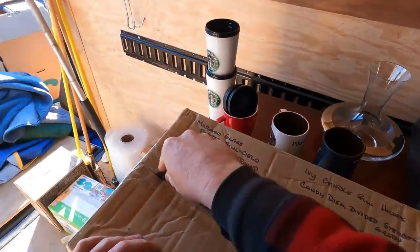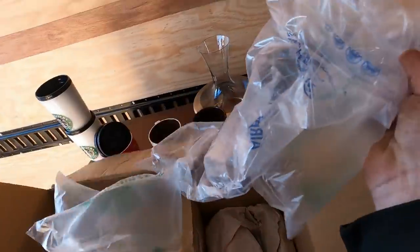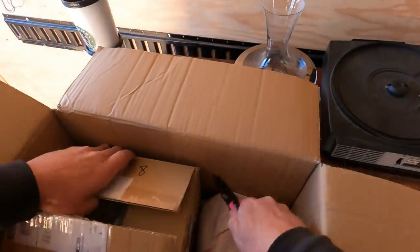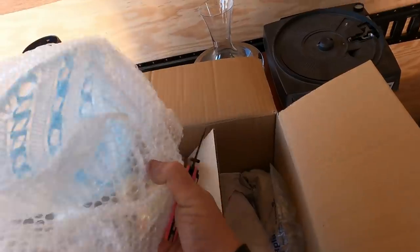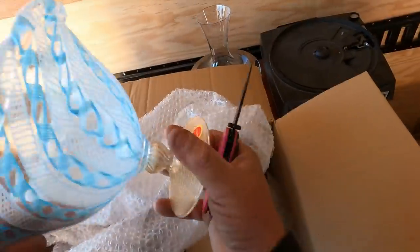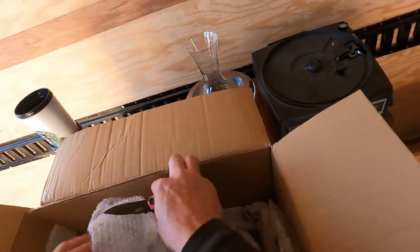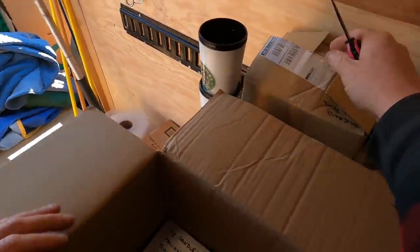All right, so maybe this one might have something good in it. Come on, please. Oh, they pack like Amazon. Okay. That is nice. Made in Murano. I like that candy striping. That is a nice piece. We're gonna definitely set that aside because you don't see them like that very often, to be honest with you. They're usually a little less exquisite.